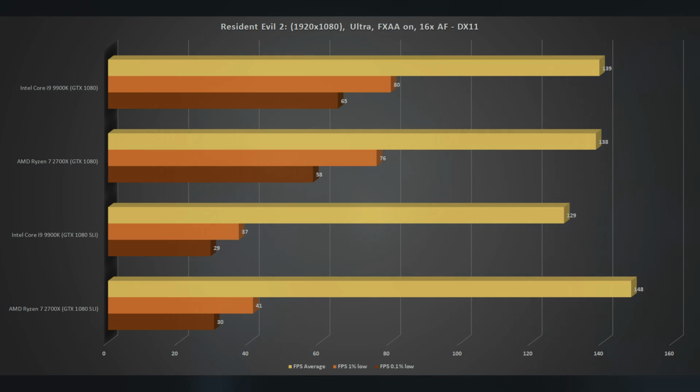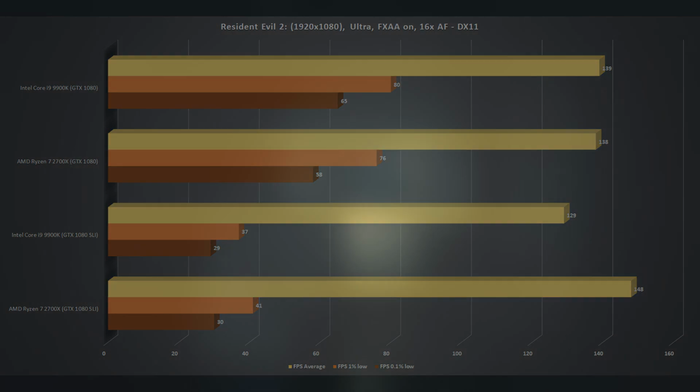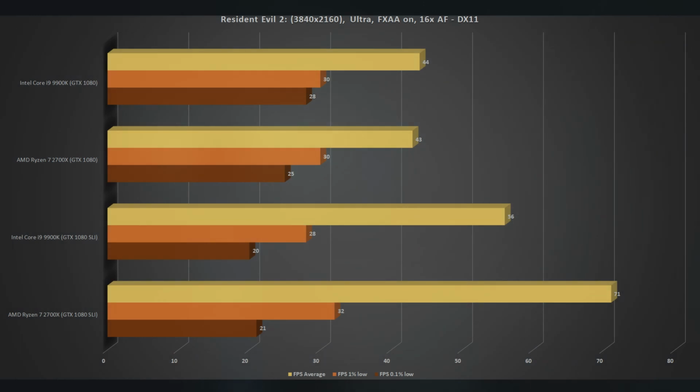So this is full HD. Let's have a look at 4K. We can see the SLI scales a little bit better, especially on AMD. Intel is a little bit behind on the average, and the 1% and the 0.1%. Intel is pretty much a little bit behind on everything with the SLI configuration. So it scales better on the AMD. This is on DirectX 11.